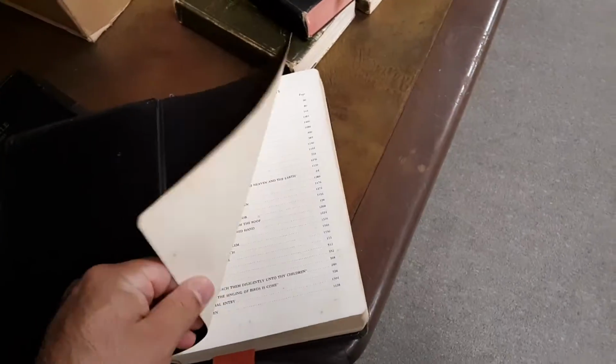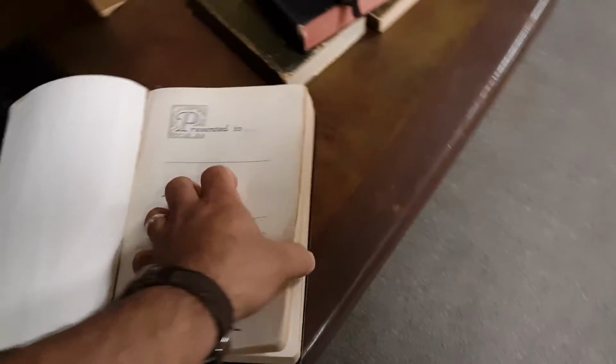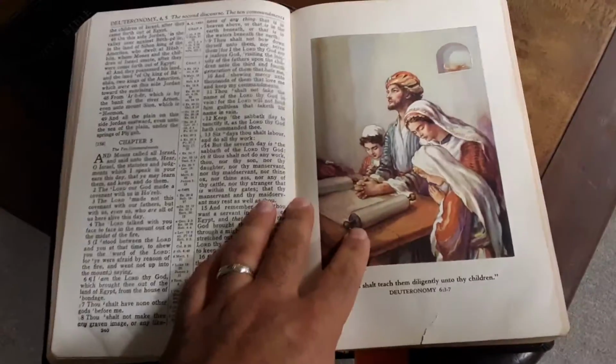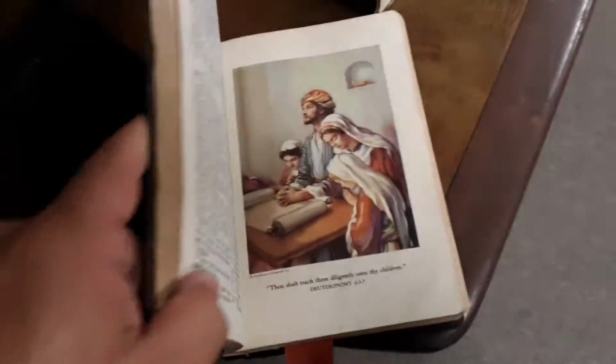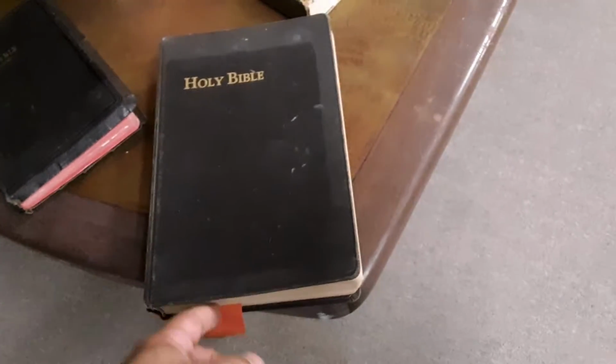There are two of these hardcover Bibles by National Publisher. One of these bears a date of 1950. I did cheat and look through these two Bibles. They are illustrated. And as I mentioned, these two are from the 1950s. This one does have a ribbon, as you can see. And there's a ribbon in here that somebody used as a bookmark, most likely a teacher.